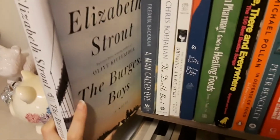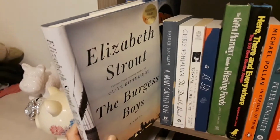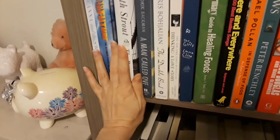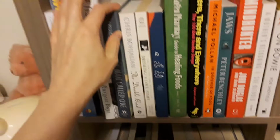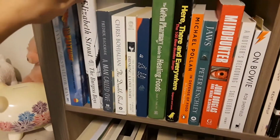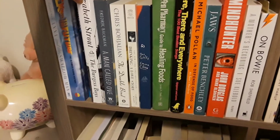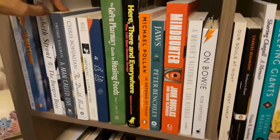The Burgess Boys by Elizabeth Strout. She is the author, obviously, of Olive Kitteridge, as it says right on the cover. This is a signed first edition. I think it's like a Barnes & Noble copy. I think it's about some siblings who get together after the death of maybe their father, and they probably dig up family secrets and all that kind of drama. I probably wouldn't have this except that it's signed, so that kind of makes me not want to give it away. And my mom read it. I'm not sure if she liked it or not, but the premise sounds good.